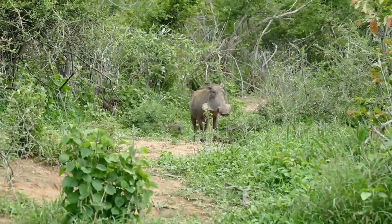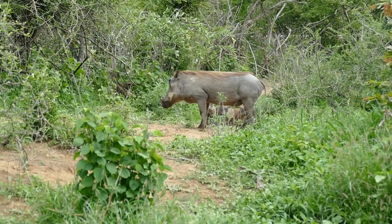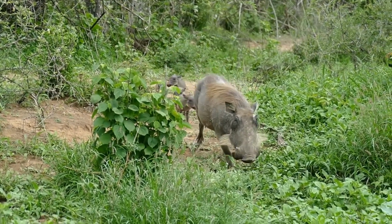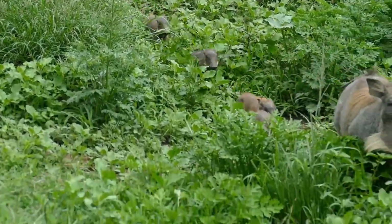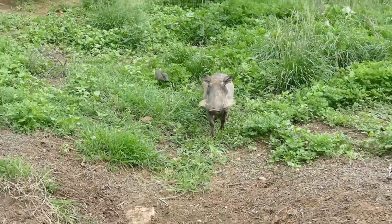Instantly recognizable by its prominent tusks and facial warts, this hardy and adaptable wild pig roams sub-Saharan Africa. Despite their somewhat comical appearance, they are resilient survivors, perfectly adapted to the challenges of their environment and to the vital role that they play in the ecosystems they inhabit.